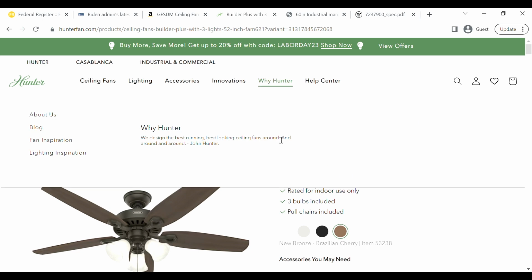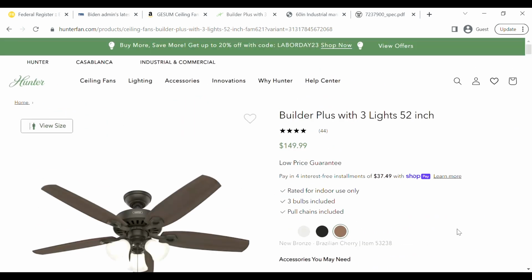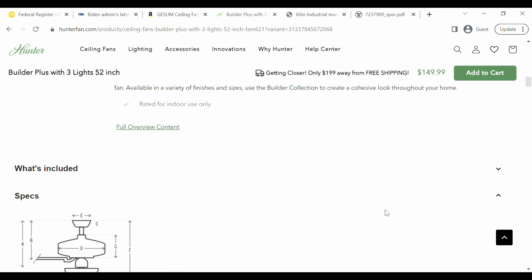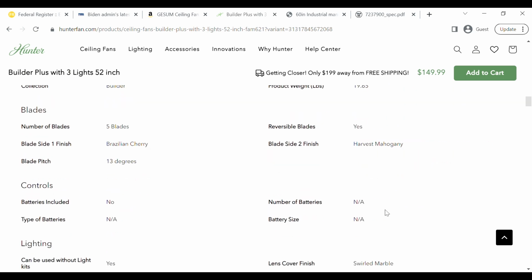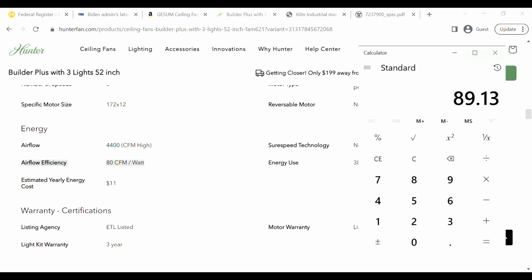Let's take a look. Here's one example. We're at Hunter's website, and this is a builder ceiling fan. This is a very basic, no frills ceiling fan that you can get from Hunter. And you would assume that a basic fan probably doesn't have the best optimization for efficiency. Yet take a look at this. Airflow efficiency, 80 CFM per watt. Comparing that to the minimum for this regulation, 89.13. This is less than a 10% difference. It's really small. It's not big at all.